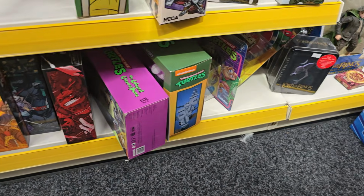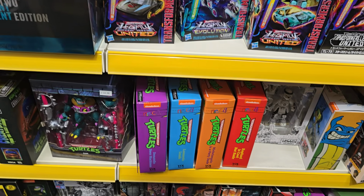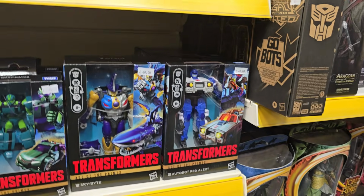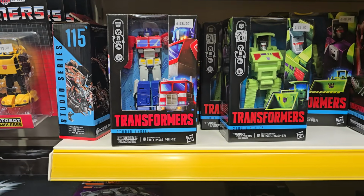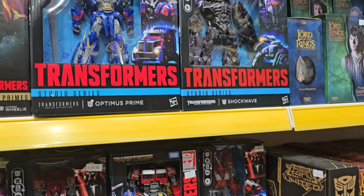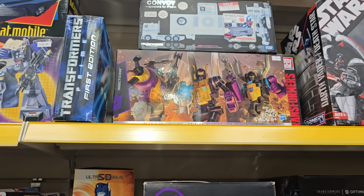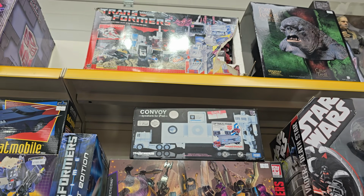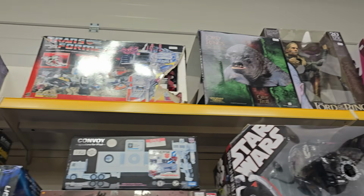So even the bottom shelves have got really nice things in them as well. We're absolutely packed. Nice Turtle stuff, the animated style. Loads of Transformers. They've been doing really well for us recently. Been getting some really nice stuff in, so makes me happy because that was my childhood. And there is a Metroplex up there. The box has seen better days, but it is complete. It is G1 and it is superb.